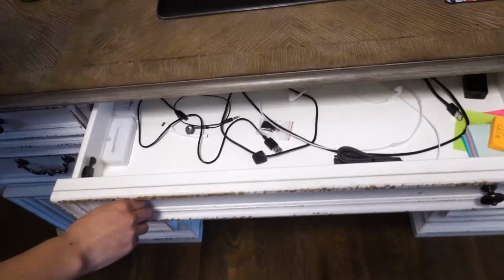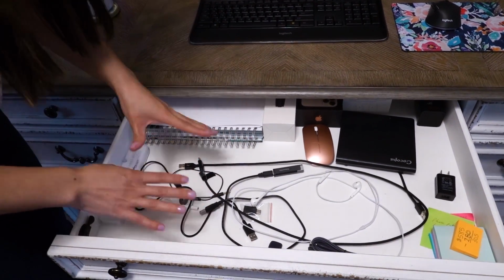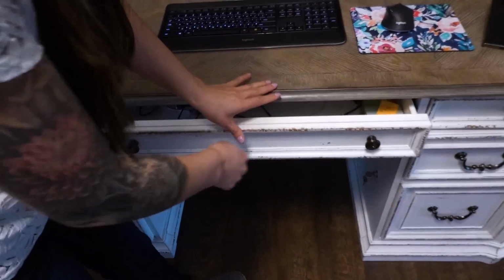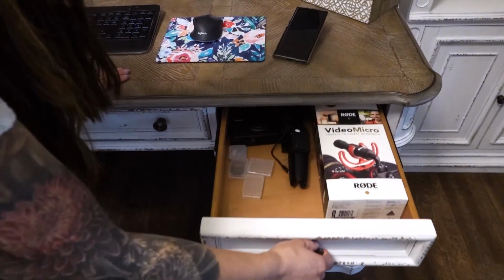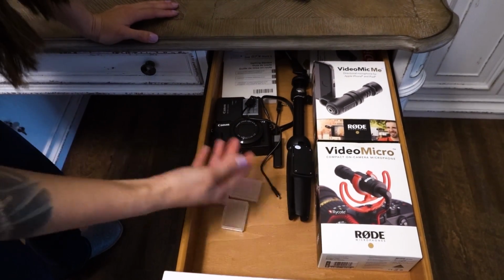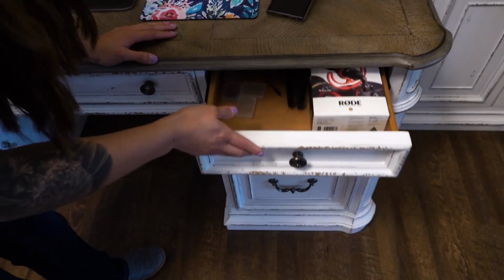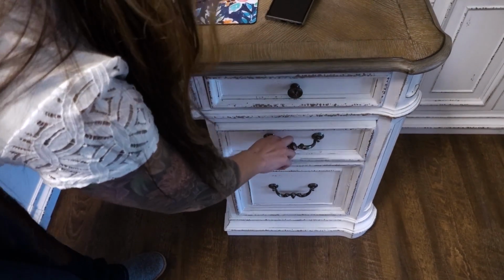And here's my computer equipment stuff. So I keep all of my computer cords, different chargers, that type of stuff. In here, I have all of our video equipment. So this is the stuff that we use to shoot YouTube videos, which we're currently shooting at home. All my different memory cards.